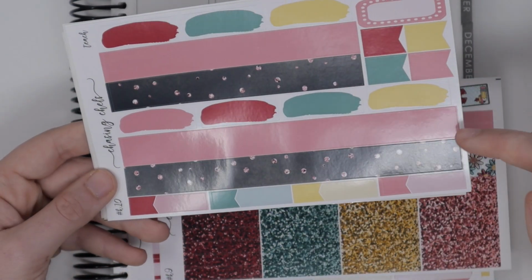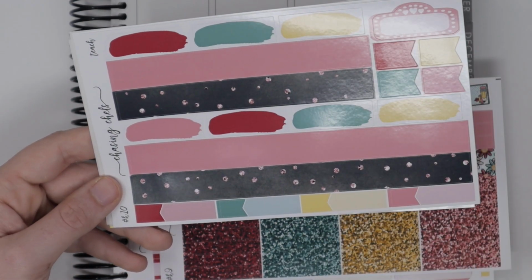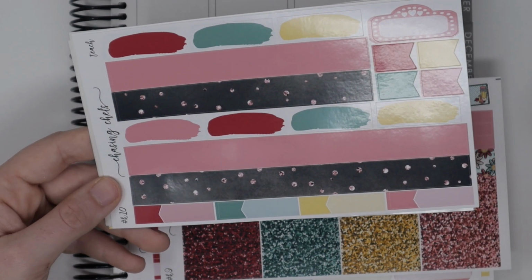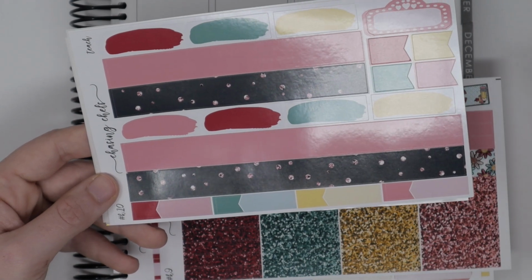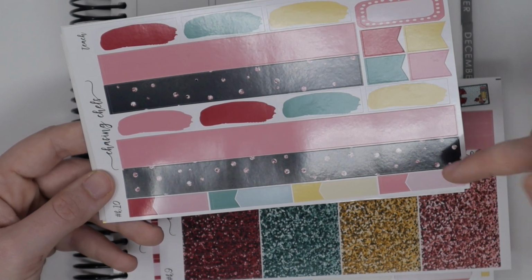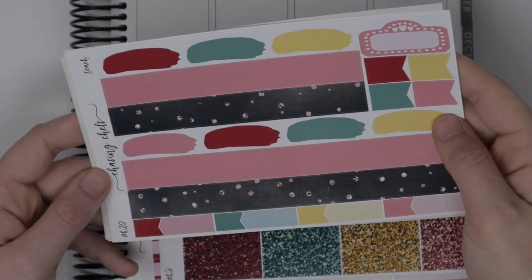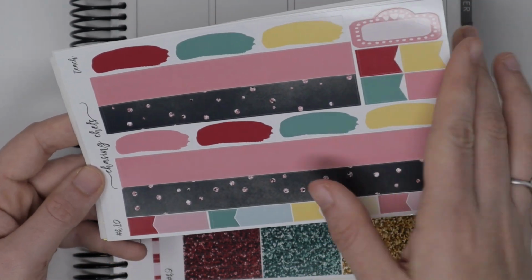We have changed our bottom washi to be 1 solid and 1 pattern, which it was before, but now they are both 15 millimeters. So you'll see with our overlays, we have a bow overlay that's 15 millimeter, and you can choose which one you'd like to put it over. And a lot of shops are doing 15 millimeter overlays, so you'd be able to mix and match from other shops if you'd like.